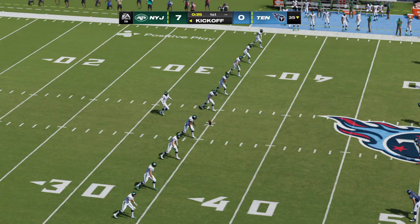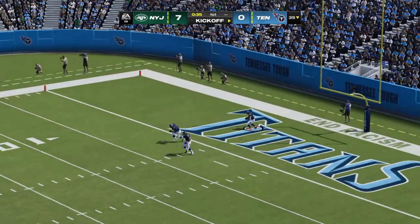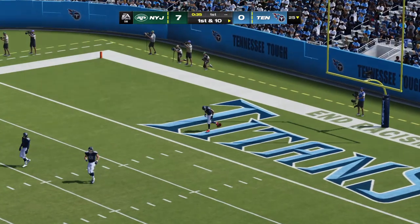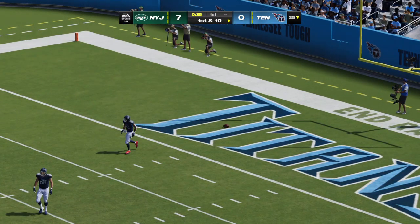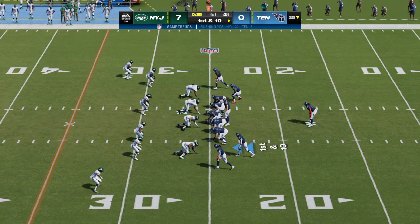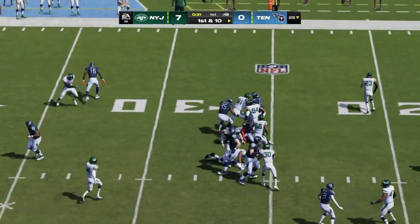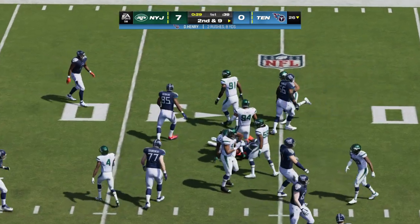Morstead out now following the touchdown to kick. And this will not be returned. It's a touchback, and they'll begin at the 25. The Titans offense set to begin the drive. They threw an interception the first time they had the football, wound up leading to a touchdown the other way. How do you approach drive number two?